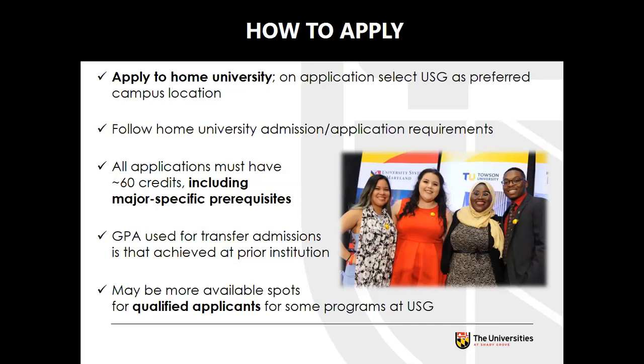The other thing that I get asked a lot is, is it easier to get into a program at Shady Grove than at the main campus? The short answer is no, because you apply to the same location. Their admissions offices are the ones who are going to be reviewing the transcript just as they would whichever campus it is that you chose.